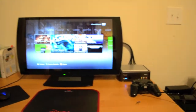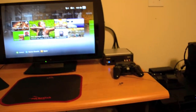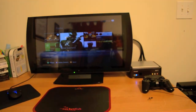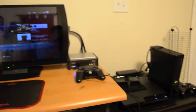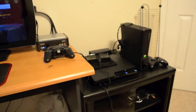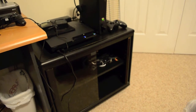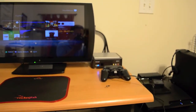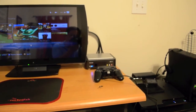I thought that the display had a USB port somewhere, so the glasses can be charged through the display, but I couldn't find the USB port. If you guys know where that is, let me know. But anyway, I have the Xbox 360 hooked up through HDMI and the PlayStation 3 hooked up through HDMI, and I have the Xbox 360 and PlayStation 3 component cables there in the case below, in case I want to do screen capturing. Then I would switch it back over to component cable and hook it up to my PVR.